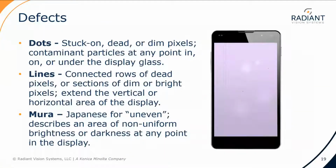Defects in a display are typically random and vary in shape, size, and severity. So we can look at things like dots, whether there are stuck on, dead, or dim pixels, various types of contaminant, even dust or debris on the top of the cover glass. We can look at line defects, so connected or dead pixels, sections that are dim or overly bright, and of course, Mura, which is the unevenness or cloudy effect that we see in displays where there tends to be a just noticeable difference in the display's emitting sections.